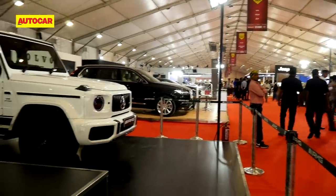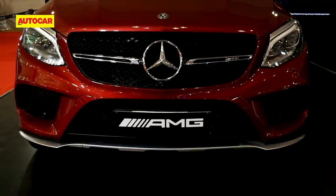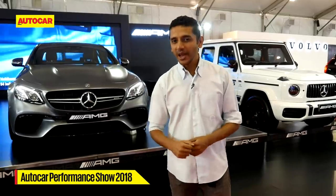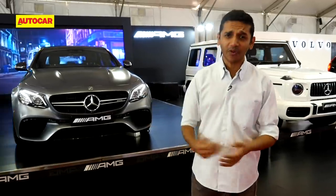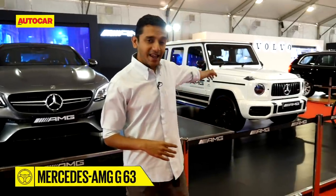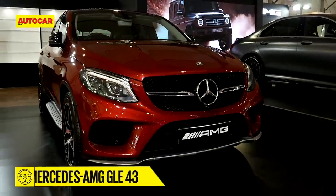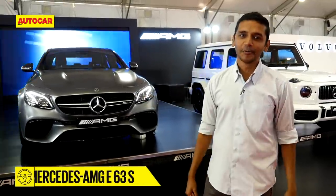And what's the M division without its rival from Affalterbach, AMG? Now, three of the most powerful and loudest letters in the automotive lexicon are AMG. They've really made a noise and a name for themselves over the last few decades. It is, of course, Mercedes' performance arm, and they are out in full force at the APS 2018. They are represented here today by the mighty AMG G63, the rather stylish AMG GLE 43. But my favorite is the E63S right here.